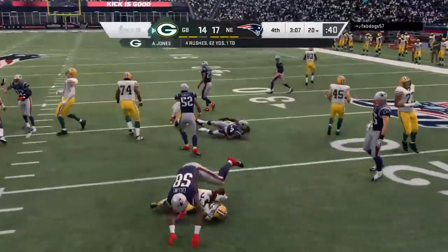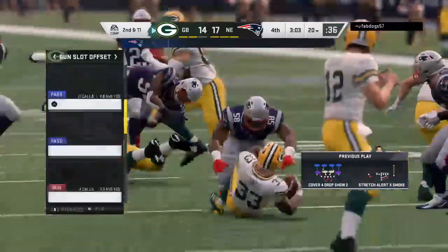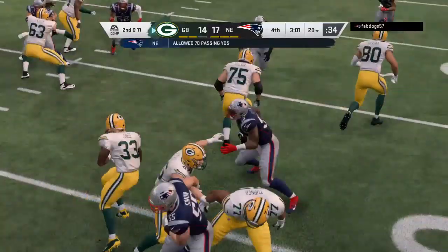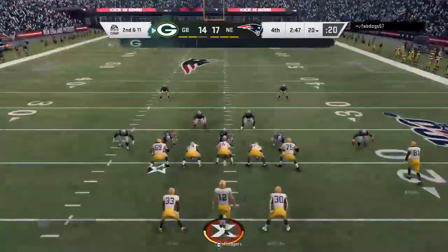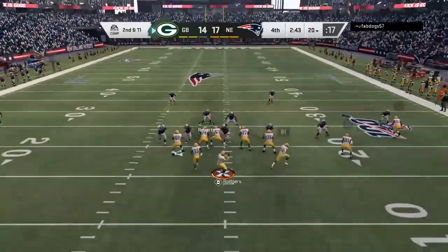And when you start plotting for this drive, when you start thinking to yourself, okay, what are we going to do? You don't go away from what you did before because that worked, but you have to be prepared for wrinkles and counters because you know they'll make some adjustments. After the loss to start out, here's 2nd and 11. Let's get off the field.